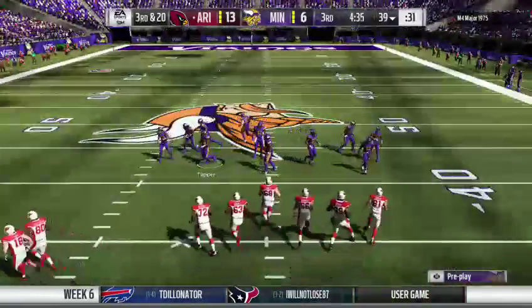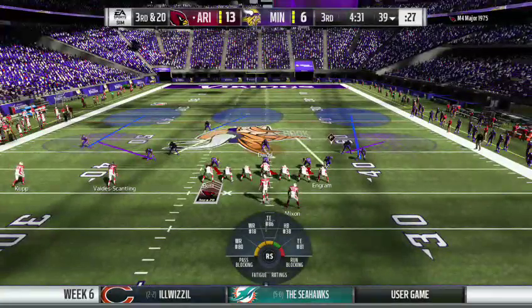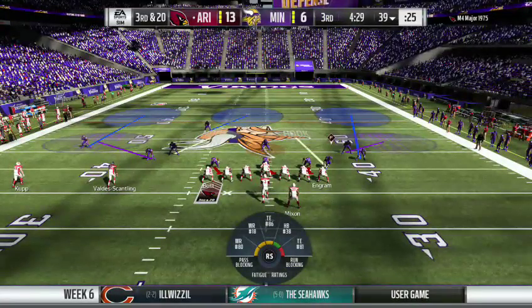The Cardinals on third down. They've converted 3 out of 5 thus far. This will be third and a mile. Lucky 56.